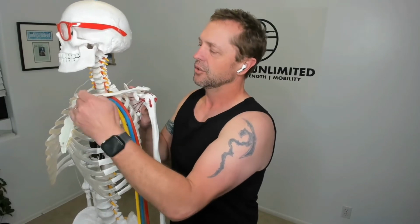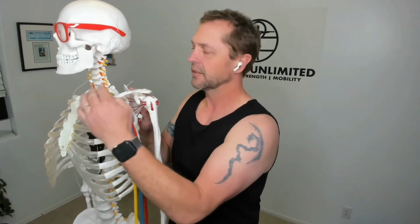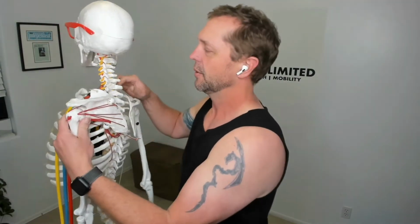The way that I've placed this model, the only place that it is attached is here, with this rubbery material attaching to the sternum on the clavicle. It's the only place on the body where the bone of the shoulder complex attaches to the bony part of the body. It's the only joint. The rest is determined by muscular function and position of the rib cage.